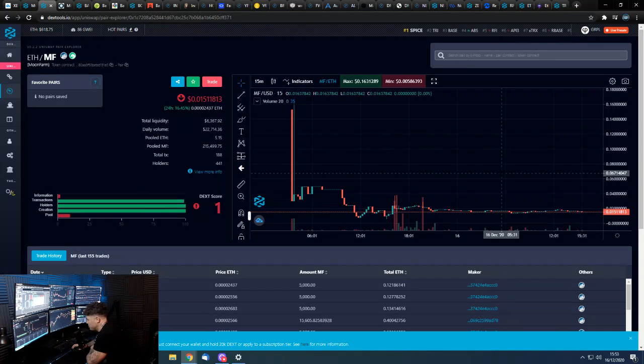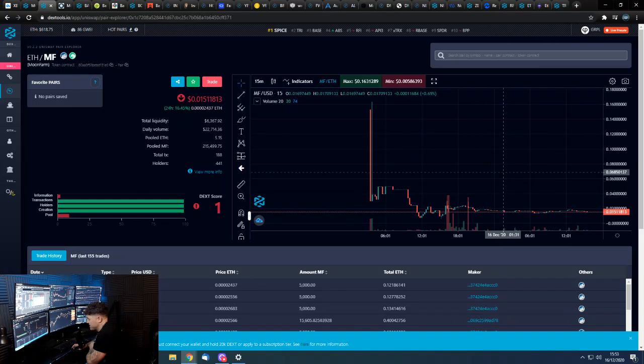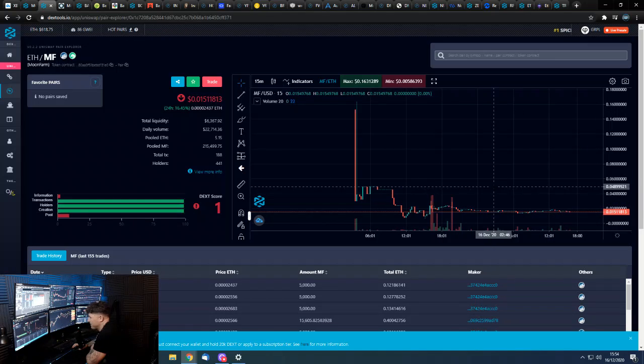So here is the new MOONFARM token. Obviously it's not got any use yet, not got any staking use yet. I have actually paired mine with the MOONFARM Moonday liquidity, so I've got the liquidity tokens already, and I'm just waiting to stake those and see what it brings.